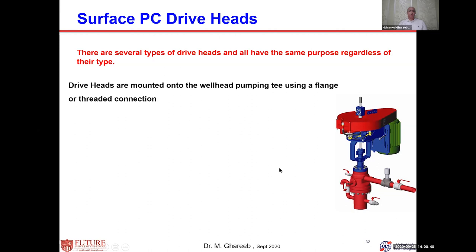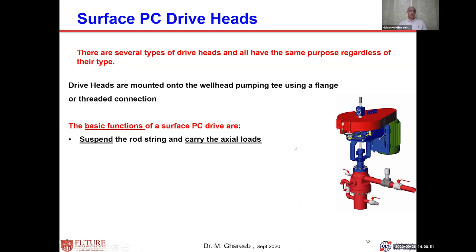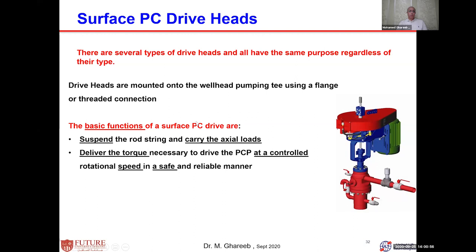What is the basic function of the drive head? Is the only function of the drive head just to rotate the polished rod? No, there are different functions for the drive head. The first function is to suspend the rod string. How can you suspend it? Remember I mentioned the rod string is not run under compression. It must be suspended in order to allow the rotor to rotate in a very smooth way inside the stator.